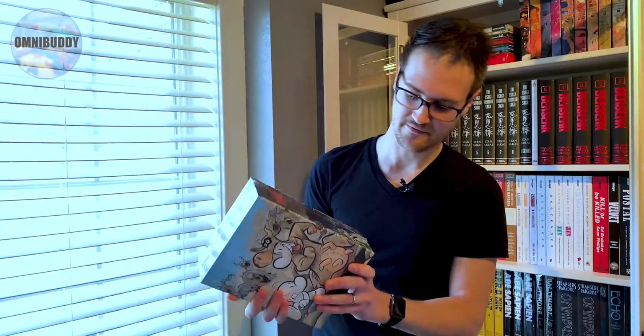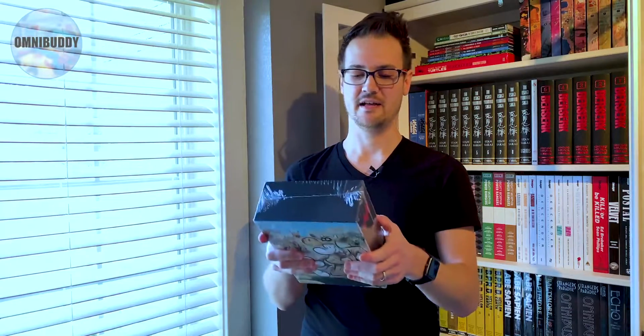survived. Very nice. So we got the Bone full color one volume edition, hardcover. It's got the complete series of Bone in here by Jeff Smith. Very excited. What is this? Cartoon Books.